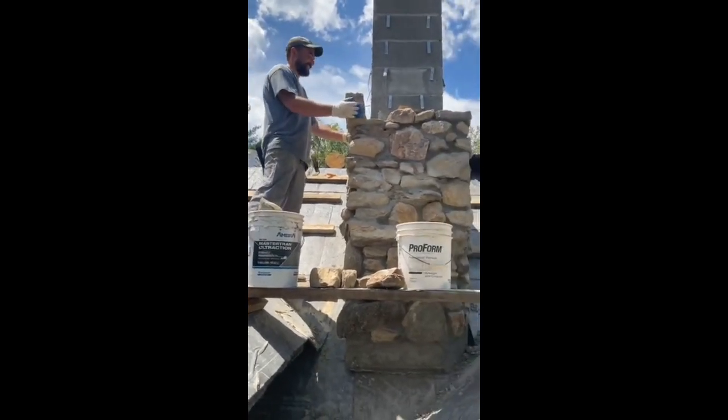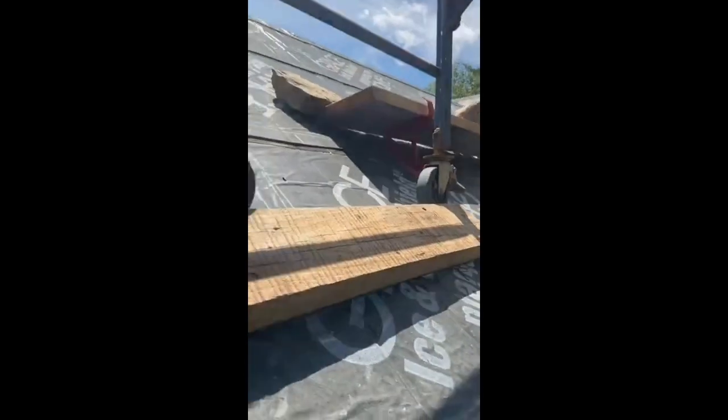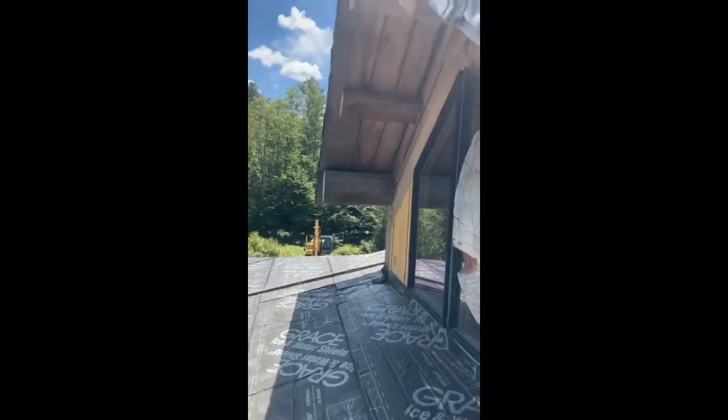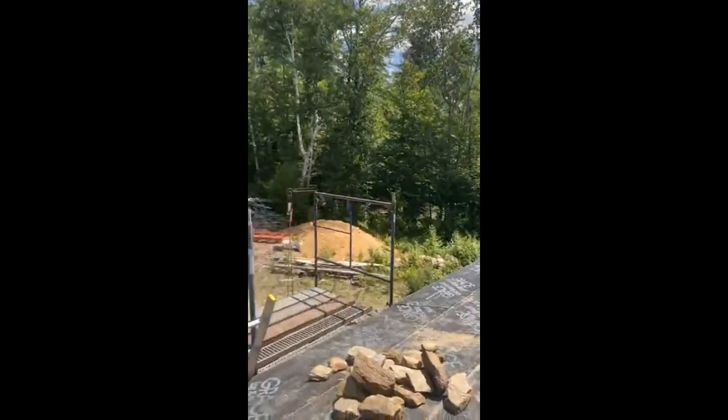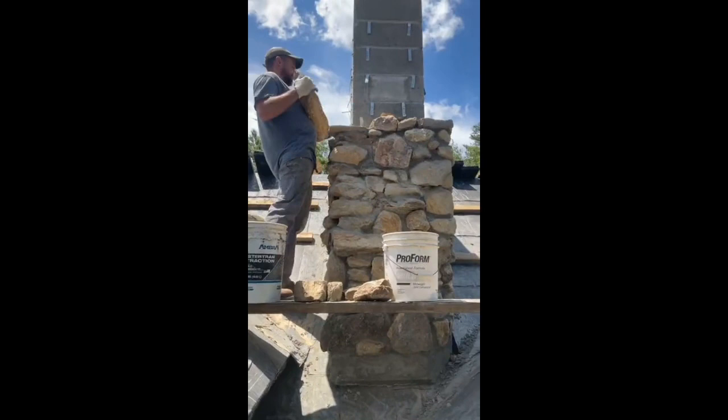So, yeah, why are we talking about logs when you're seeing rock? It's just because we are a DIY log cabin build with that sawmill over there. But we're working on the chimney. He's working on the chimney.